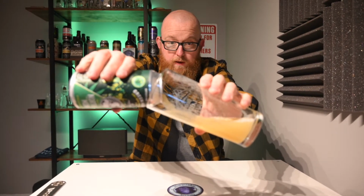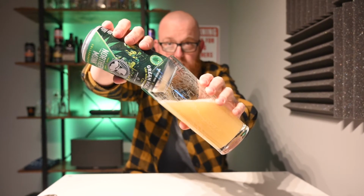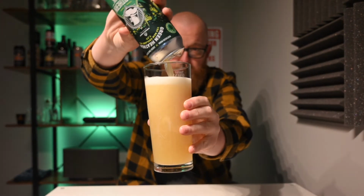That's quite a different colour. It's very lemony. Smells fruity, lemony, citrus. That is super hazy. I mean, that is properly opaque. You are seeing nothing through that. Do excuse my chair, it's squeaking slightly.